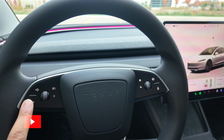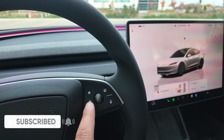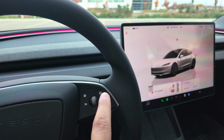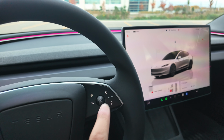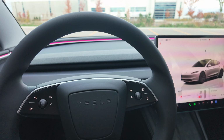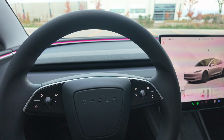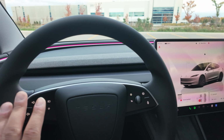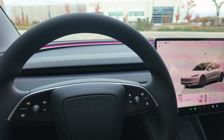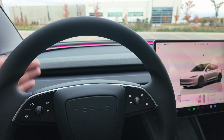So you have your indicators right here. You've got your high beams over here, your volume knob, and then over here is where your camera button is, your windshield wipers, and here's where you turn your full self-driving, autopilot, all of that on and off. So yeah, this is probably one of the major things in my opinion that you do have to get used to on this vehicle. But when you do get used to the non-stalks and you go back to a vehicle that does have stalks, you're going to be so used to doing everything on the steering wheel, you're going to forget that those even exist.